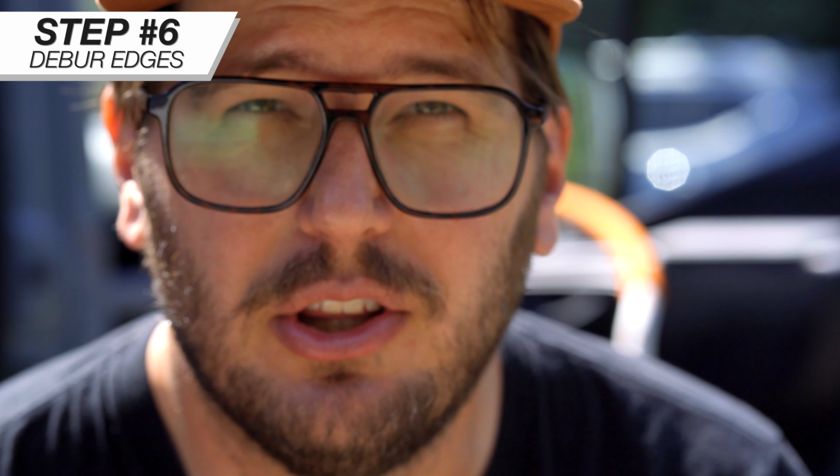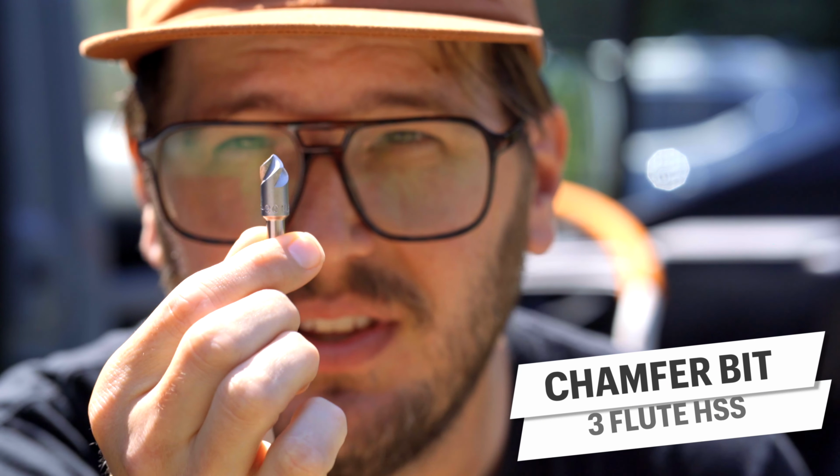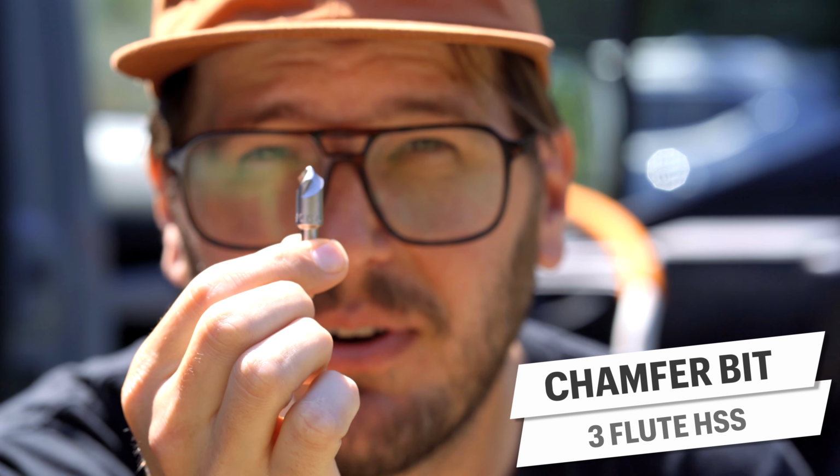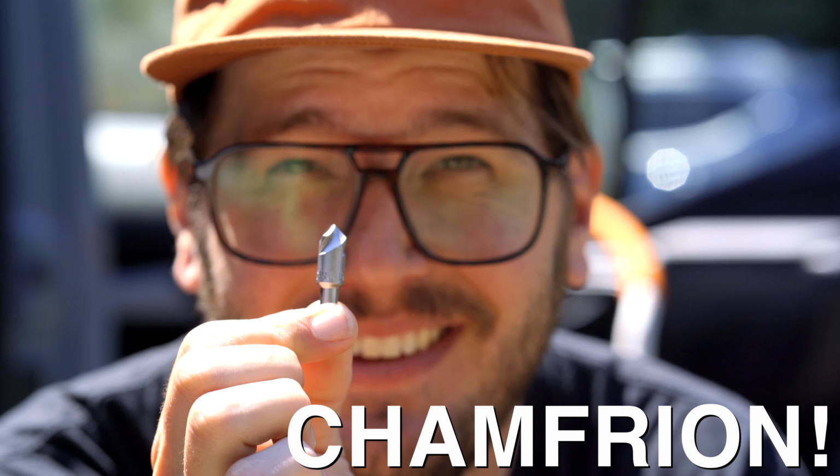All right, now that we drilled those holes, we probably have a little bit of burrs around the edges. We're gonna go ahead and take care of those. Our favorite tool is this little guy right here. This is called a chamfer bit. And if you use one of these, we like to refer to you as a chamfrian.